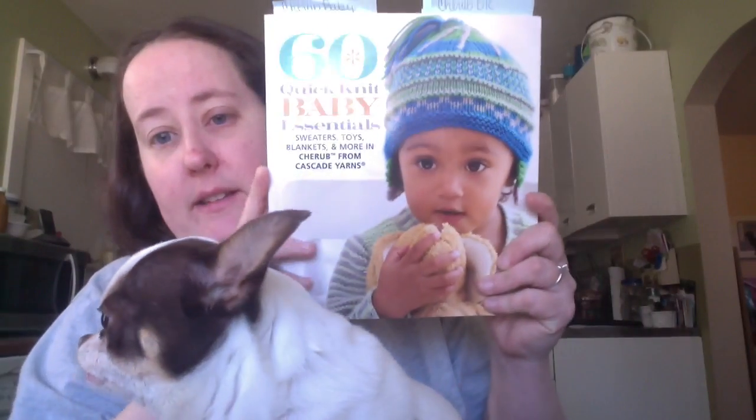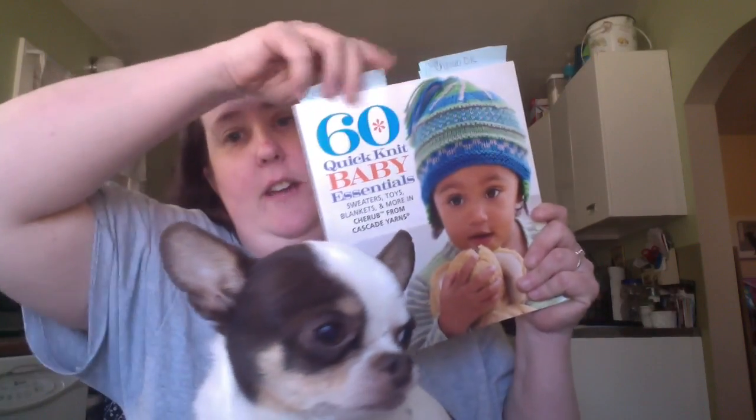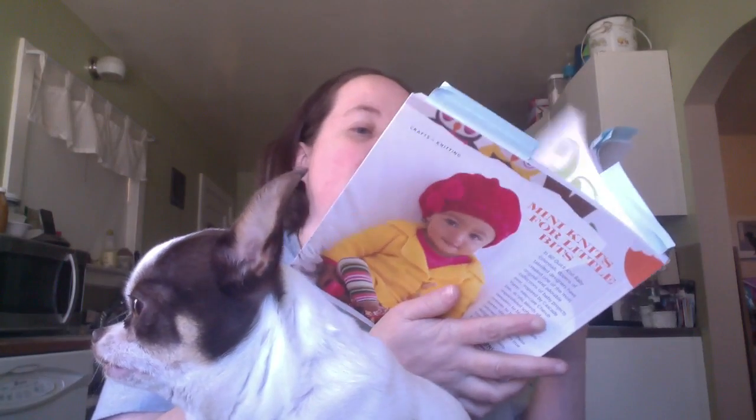Then I had a couple of pre-orders that I forgot I had pre-ordered come in. The first one is, I love the 60 Quick Knit books that Cascade puts out, and they have a new one, 60 Quick Knit Baby Essentials, and this is designed for Cherub yarn. And here it is, and I love it. You can see I already have all these tabs. But lots of great patterns in here.